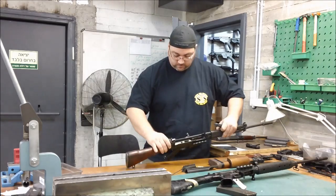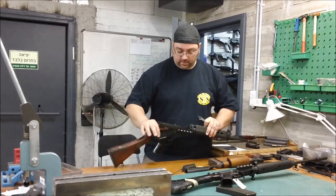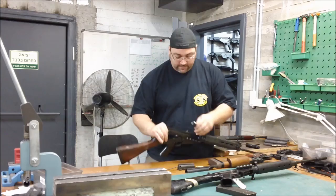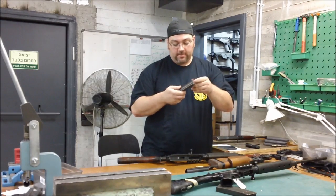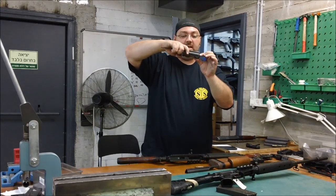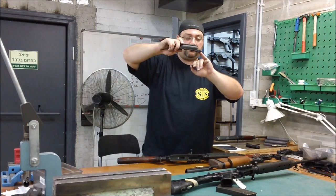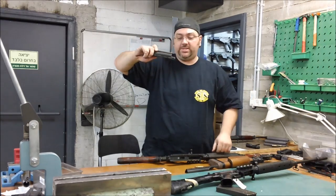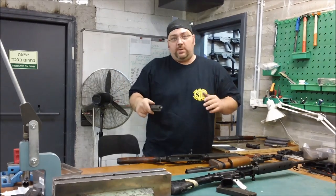With this rifle, when the piston hits the carrier and pulls it back, this is locked. What happens is this slides back and pulls up on this bolt at a very slight angle, and it just pulls the case out of the chamber. Now, it's all fine and dandy when the rifle's clean.